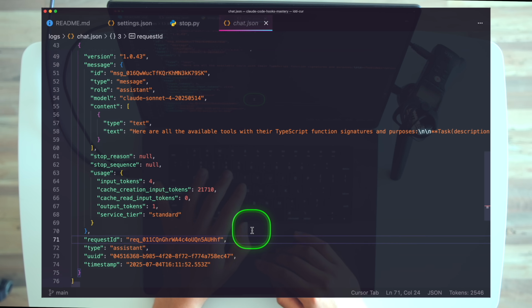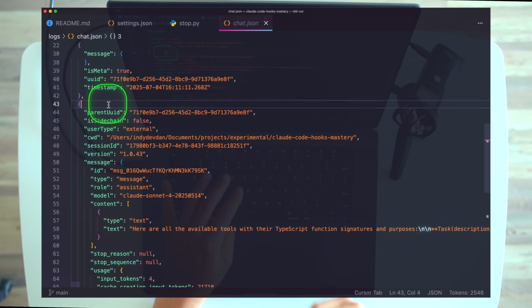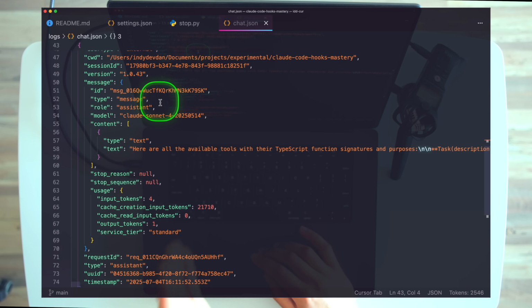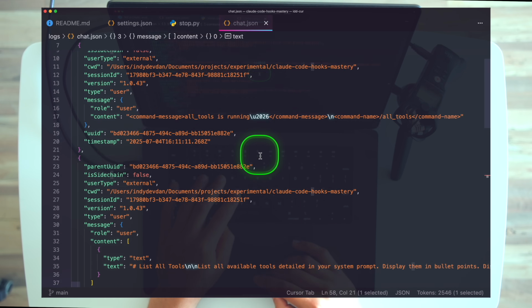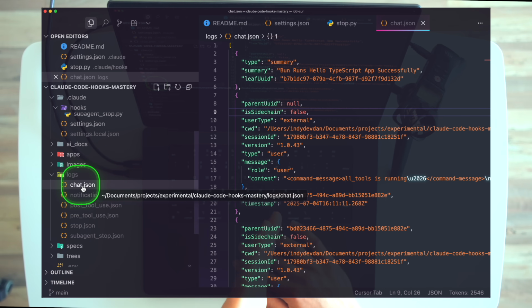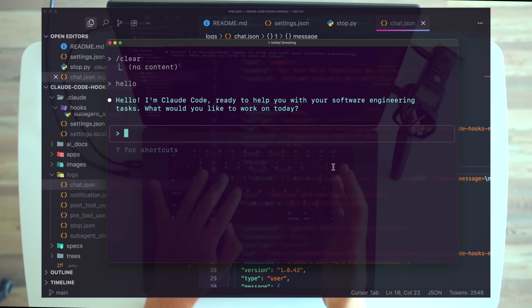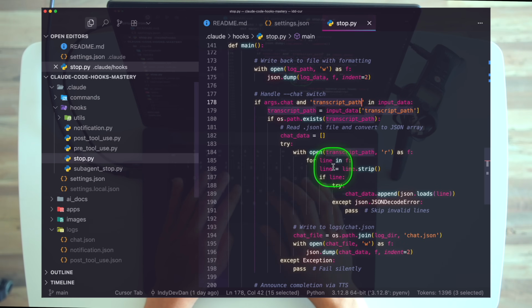So if we open that up, right, you can see we're getting the entire conversation window of our chat. This is where the most information is. If you're talking about observability, this is what you want to be tapping into. You can see all of our previous messages here. Side note, this is a full chat copy, so it only copies your most recent chat session when Claude Code finishes its response. All right, that's the stop command.